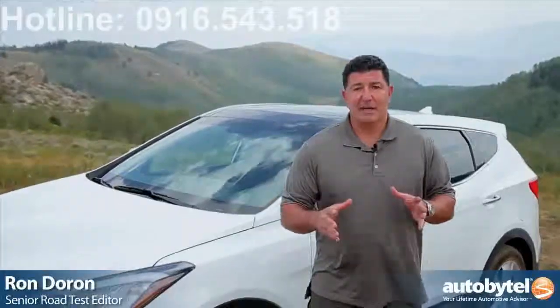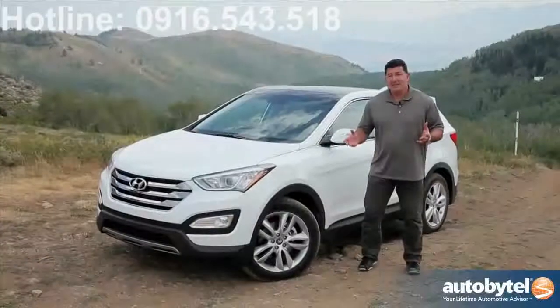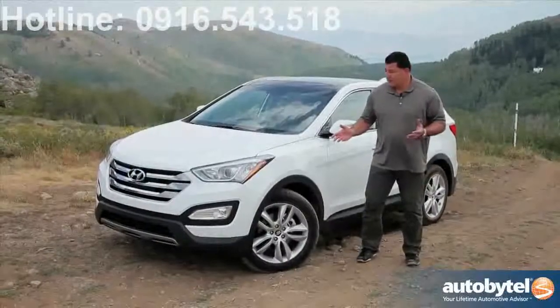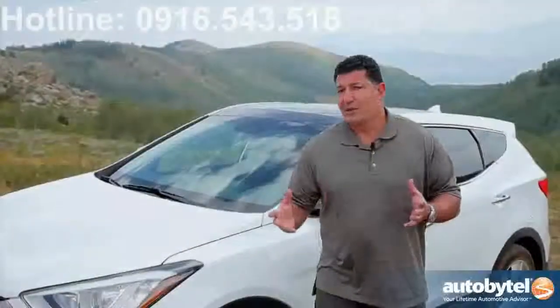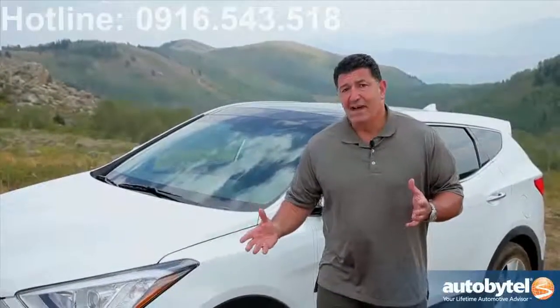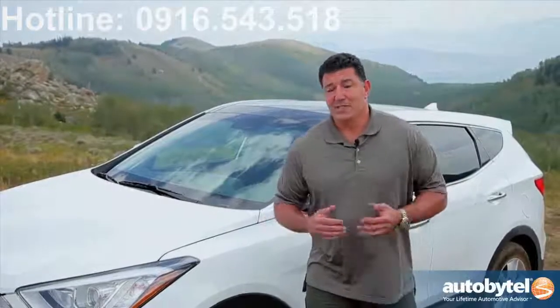Third Generation Hyundai Santa Fe. It's hard to believe that the Santa Fe came out in 1998, and back then there weren't a lot of crossovers. In fact, Hyundai likes to say that they almost invented the segment. Well, here we are several years later, and now just about every car company has a crossover in their lineup if they want to stay in business.